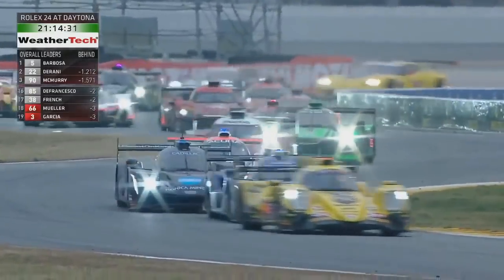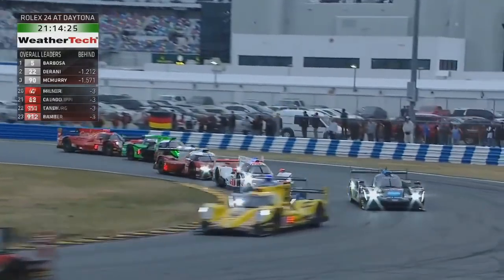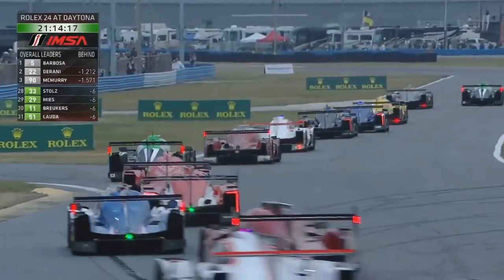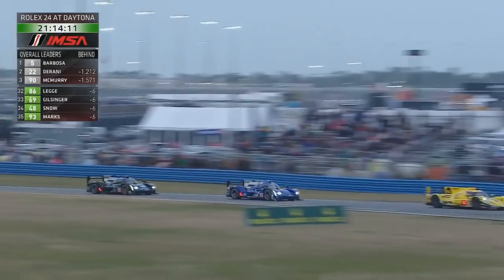This is RS2 IMSA Radio bringing you live coverage from trackside of the 56th running of the Rolex 24. And the safety car was barely off the racetrack when they flew past it, coming up towards the tri-oval there. It's been a bit exciting for the pace car.